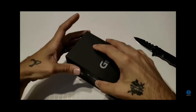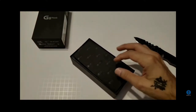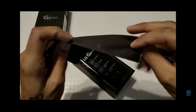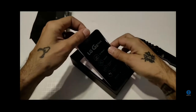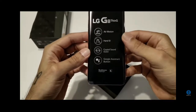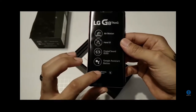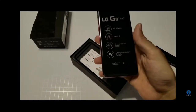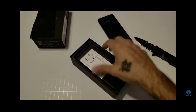So let's get this done and over with, and then we'll do a first impressions, set up the device, show you guys a walkthrough of the device. So of course you're greeted by your cloth, typical stuff LG has been throwing in there. On top you got the phone, Air Motion, Hand ID, Crystal Sound OLED, which means the sound comes from the display, which is pretty cool, and Google Assistant button. So far it feels really nice in the hand, really heavy, a lot heavier than the V40. Let's go ahead and set that aside.